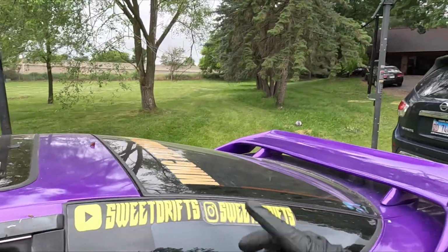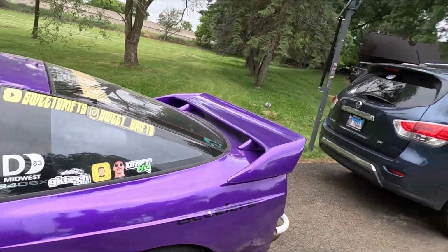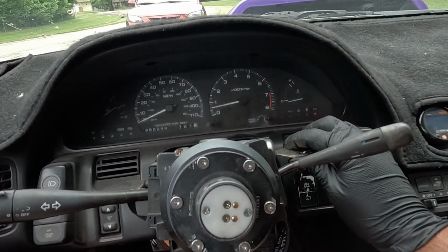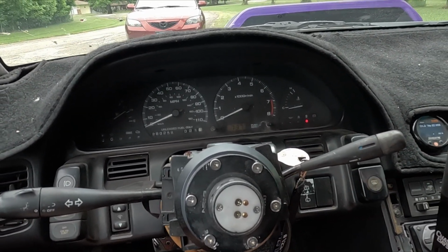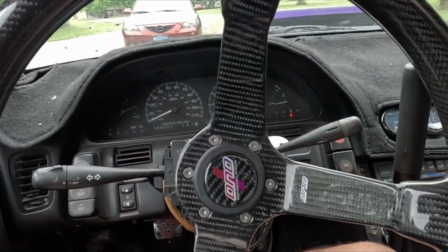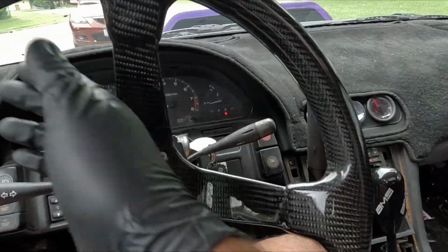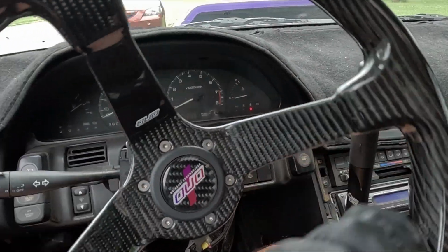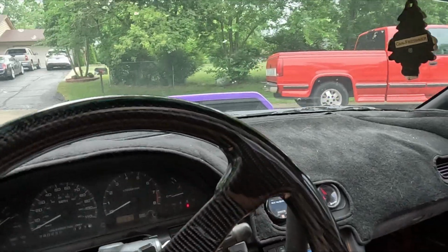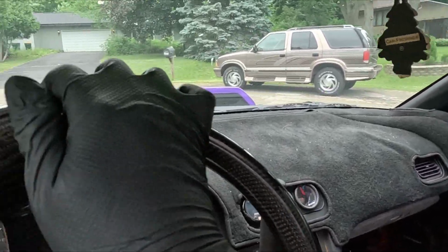I'm about to put my car up on the lift, take the diff off, and start swapping it. Good old water diff.